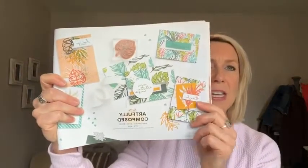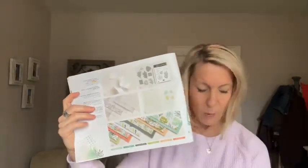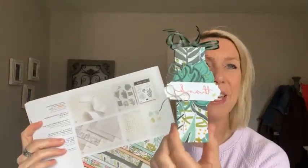Yeah, this was my class to go that I used all these products. So the Artfully Composed Designer Series paper is what I used, you can see. And then also the Artfully Layered Bundle, the stamp set and dies. The Designer Series paper and those are what I used to make that cute little treat. It's one of those pull-up kind of things, and it's got a yummy treat inside.